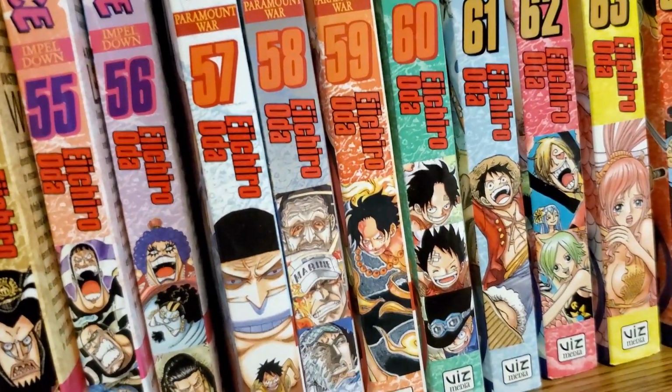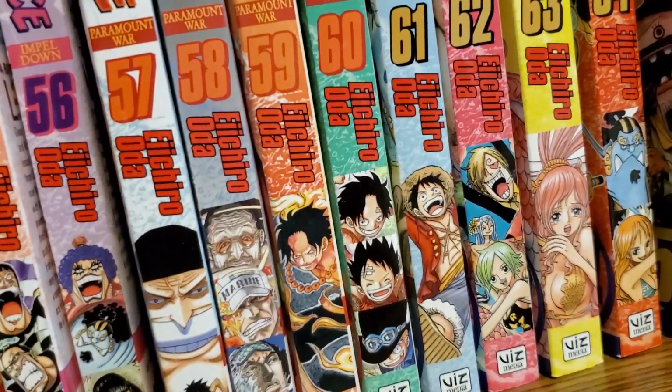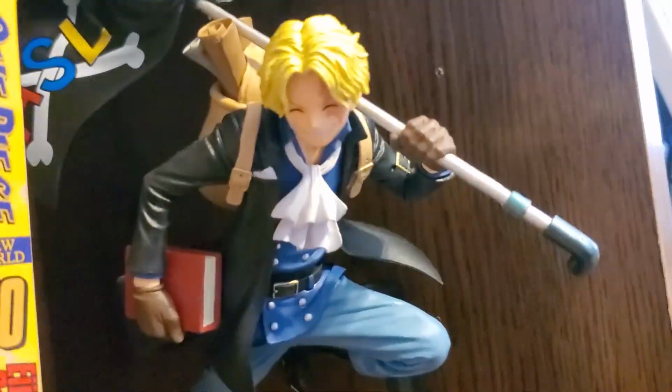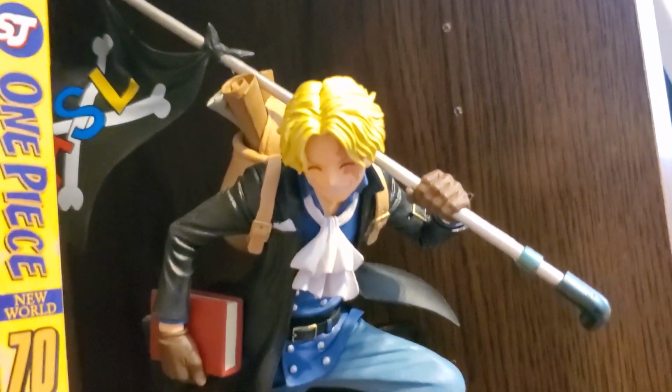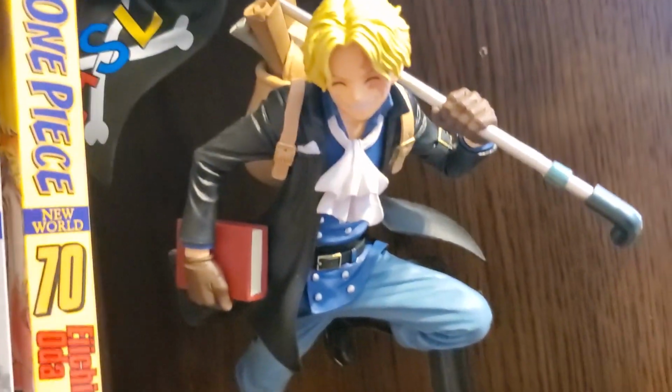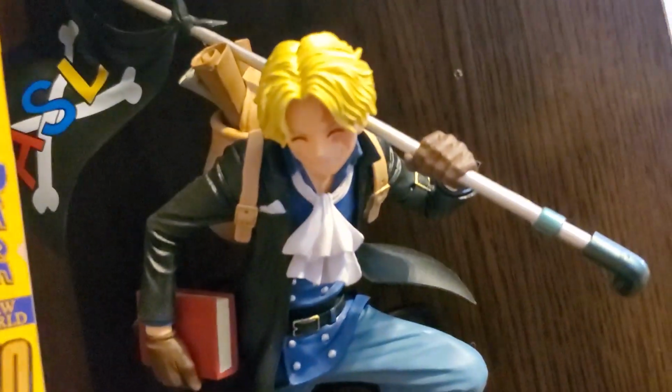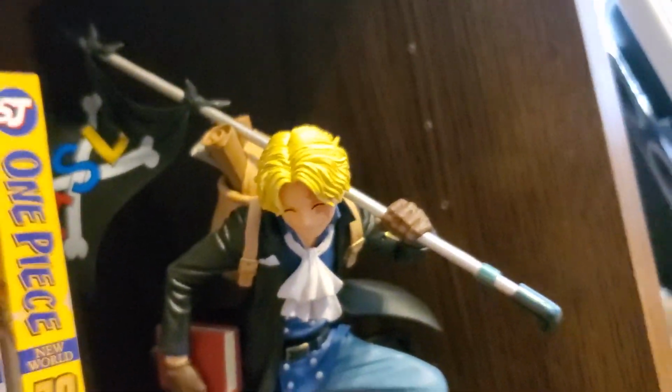We get a little backstory with Ace, Luffy, and Sabo. And speaking of Sabo, I got a figure right here. And if you guys know what ASL means, definitely let me know. Is he part of like the ASL Pirates or what? But he's grinning, and he's holding a flag and a book.